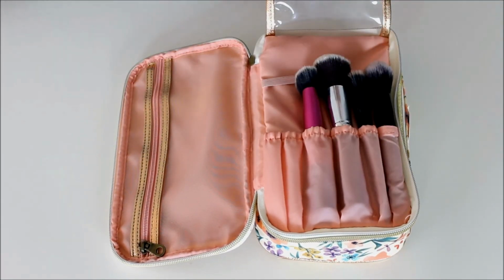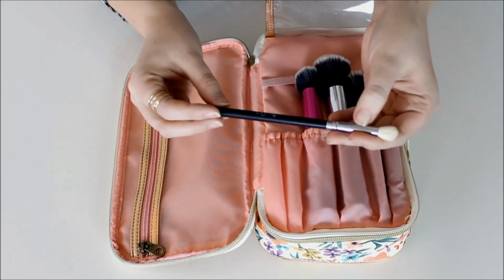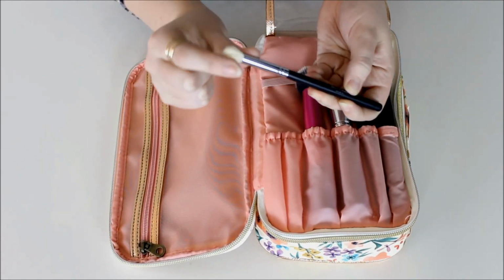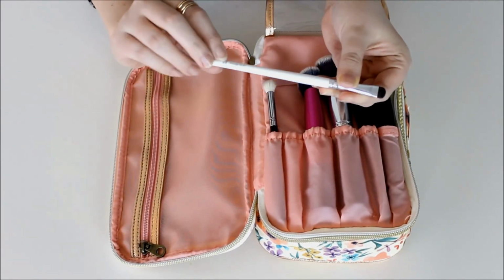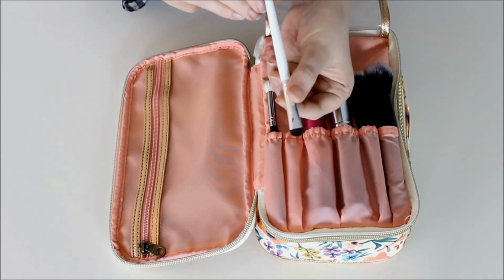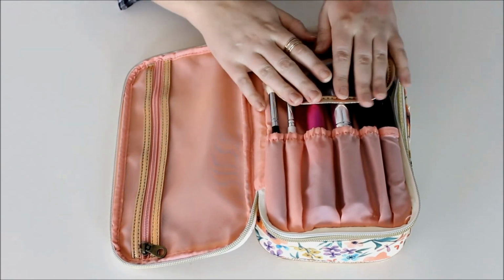Then I'm only bringing two more brushes. The first one is just kind of like a crease shader brush. I don't even know what brand this is, but it's just something I got in an Ipsy bag, and I think it's a really, really great blender brush. The last brush I'm bringing is another e.l.f. brush. This is the e.l.f. smudge brush. It's the shorter version. They have one that is longer and just a little bit bigger. I just like this for smudging out my eyeliner, and I find that I use it all the time. And that's pretty much it for brushes.